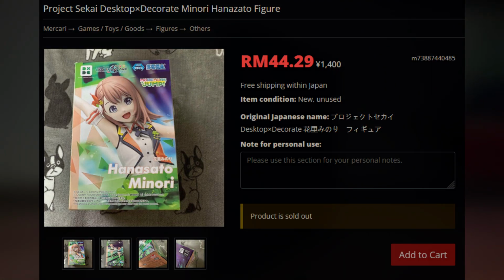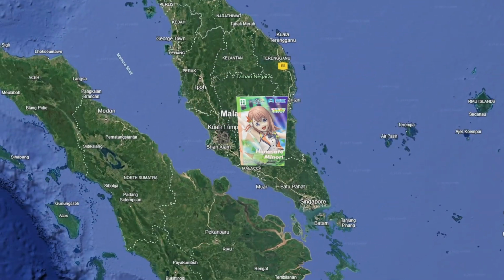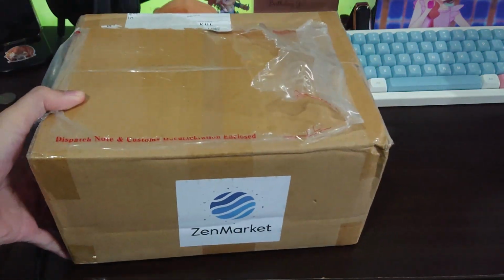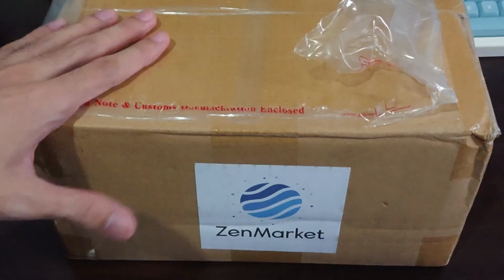As of this May, I did buy a figurine along with the mini PC, but just to be on the safe side, I had to ship the two separately because I'm worried about the weight of the PC destroying my figurine during shipping. Enough yapping about proxies, let's get to the unboxing. Okay, so the box from ZenMarket arrived. I have no idea what kind of surprise awaits me, but we're about to find out.